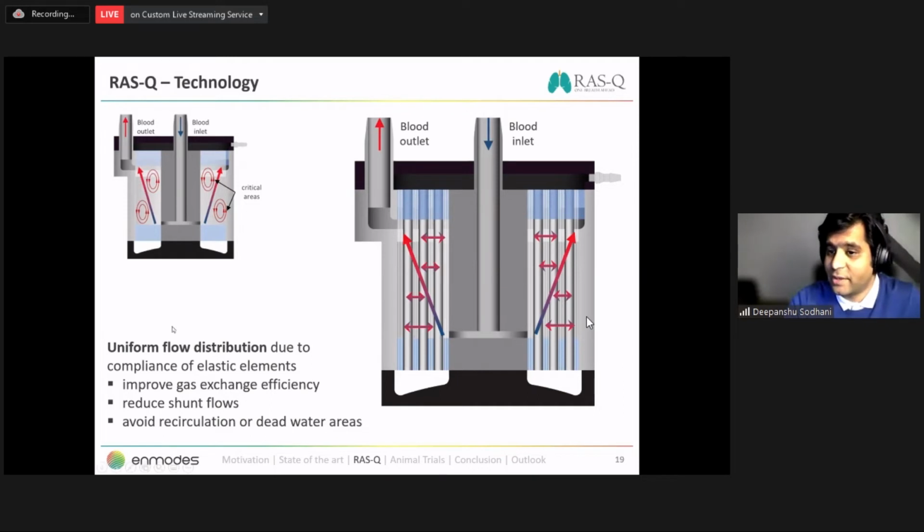So instead of these dead zones, what happens is when the blood goes from the inlet to the outlet, these pulsating or collapsing and deforming and non-deforming tubes then push the blood all over the fiber bundles, which then results in an improved gas exchange efficiency. It reduces the shunt flow and avoids recirculation or the dead water area in the oxygenator.